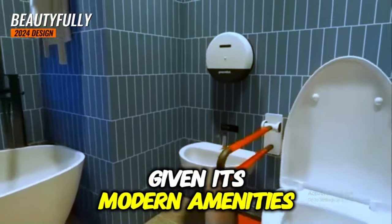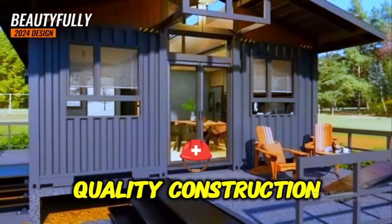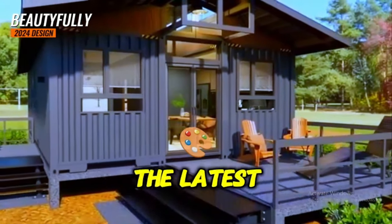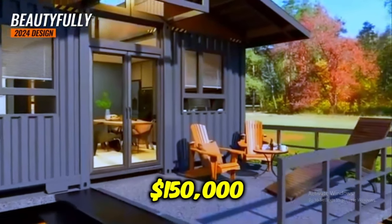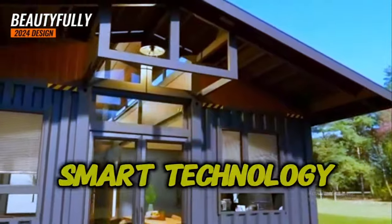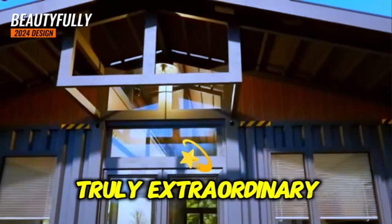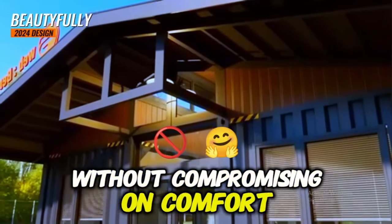Given its modern amenities, sustainable design, and high-quality construction, the estimated price for this small container house with three bedrooms and the latest 2024 design ranges from $120,000 to $150,000. This price includes all the luxurious features, smart technology, and sustainable materials that make this home truly extraordinary. It's an excellent choice for those looking to embrace a modern, minimalist lifestyle without compromising on comfort or style.